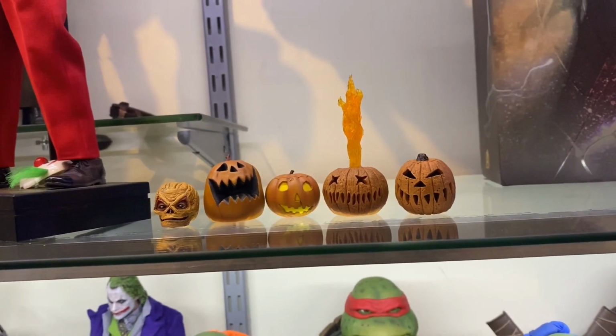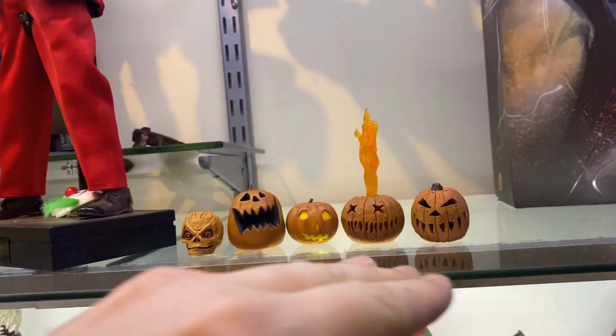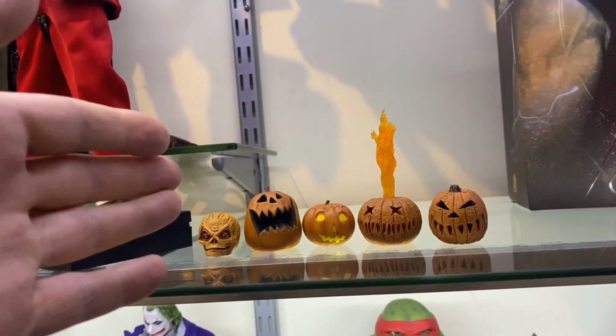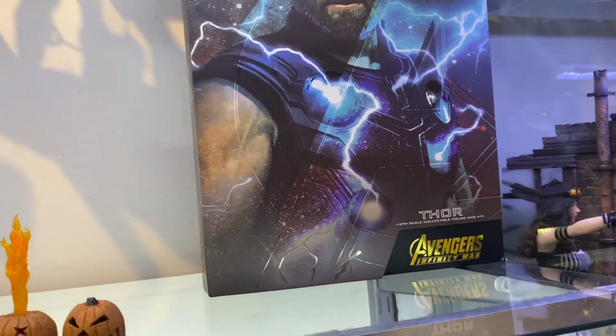Hi guys, Billy back, and this time we're going to be looking at my 1/12 scale pumpkin collection. While it is meagre to look at right now, I do plan to expand it in the future. So we're just going to go through all of my different pumpkins and we're going to break down exactly which one is my favourite and why it is actually my favourite.